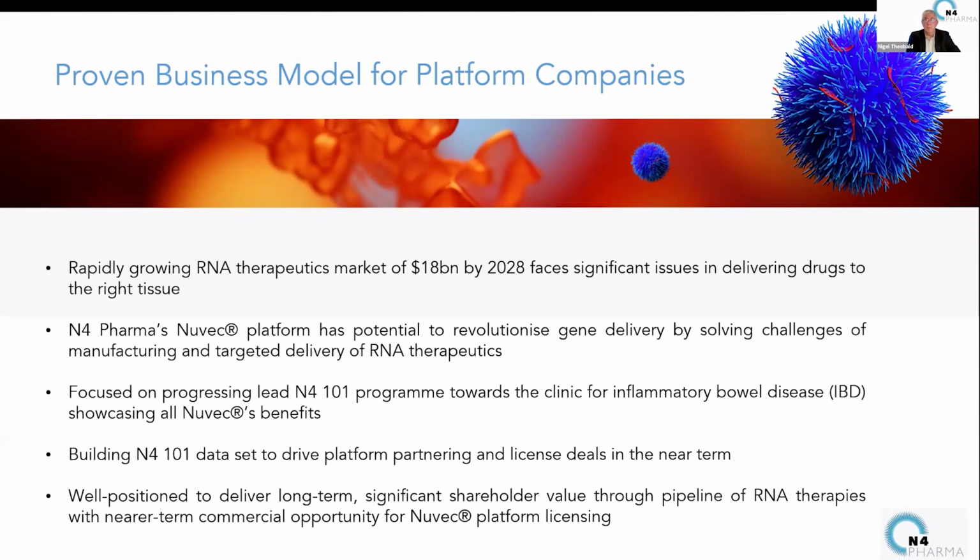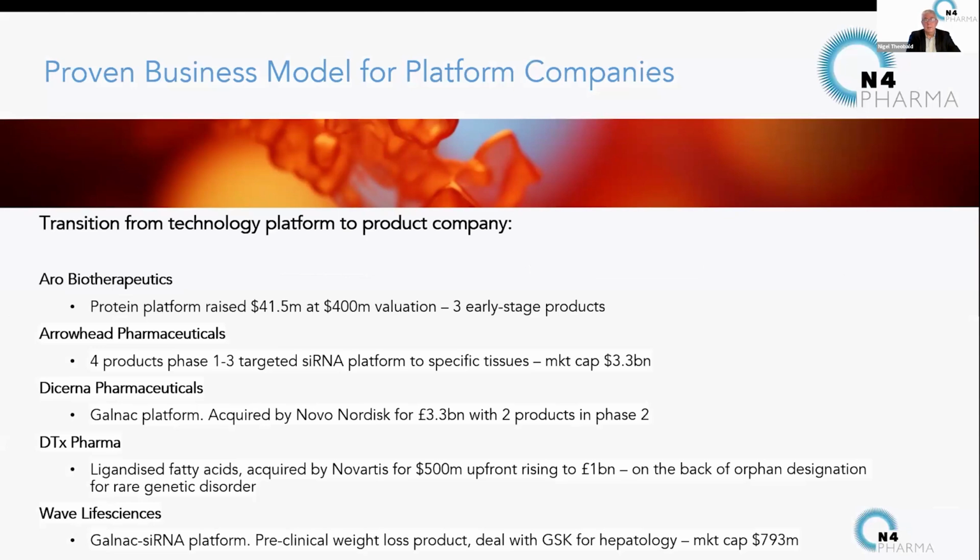As I say, we're looking at developing this program in RNA therapeutics, and it's a proven business model for a lot of companies. I've pulled out here five companies that all started life as technology platform companies delivering something very, very similar to what we're doing. Looking at Arrowhead, for example, they have a targeting siRNA platform, and that's exactly what we've got. Now they've got a market cap of over 3 billion.